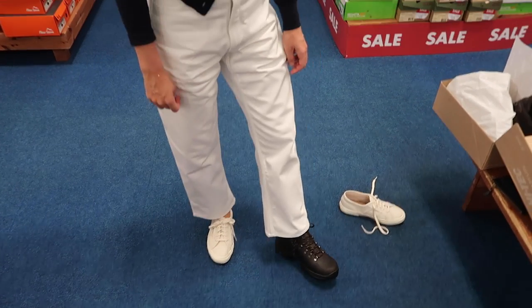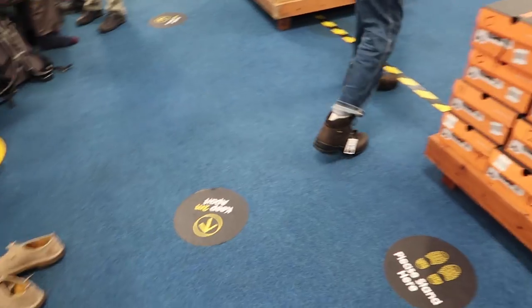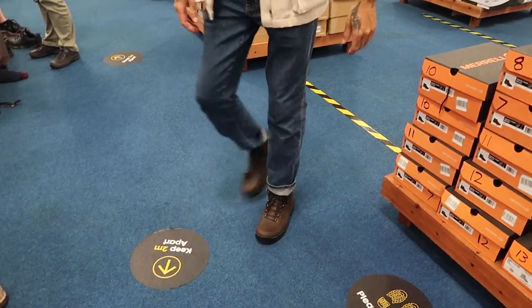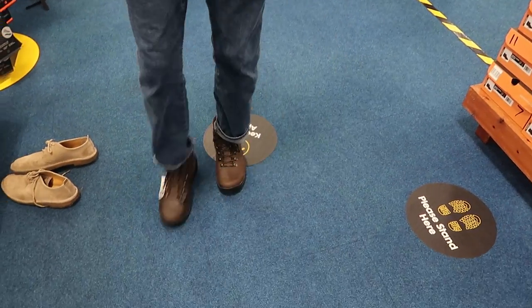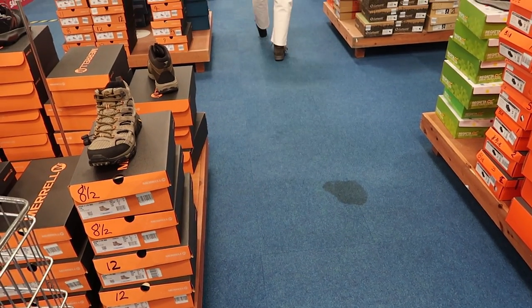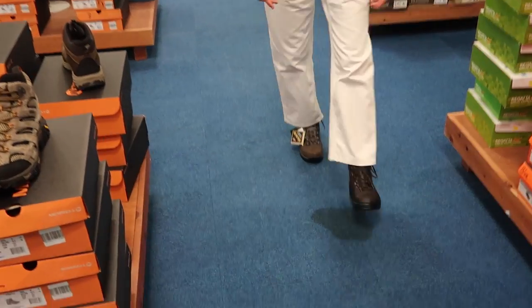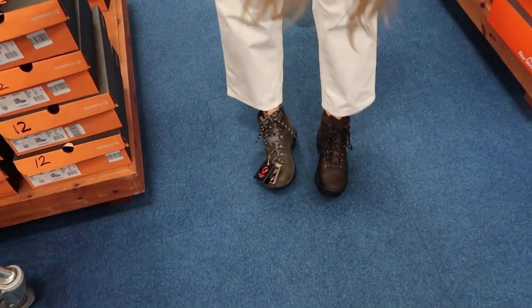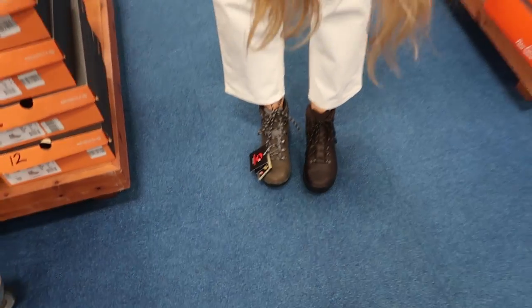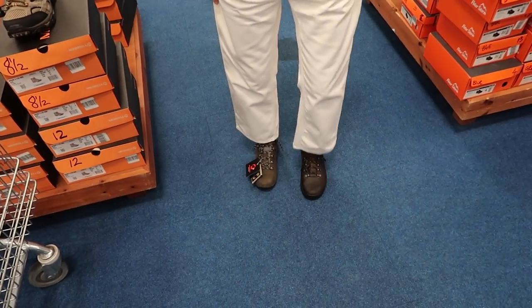They look good. Yeah, they look good. They're so similar. For these ones, that one, yeah. More comfortable. I feel more comfortable.